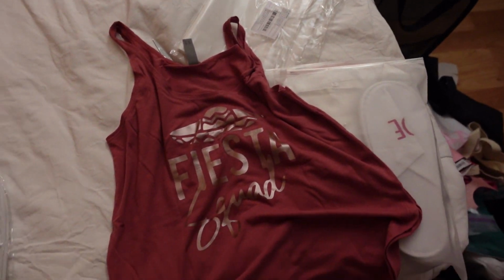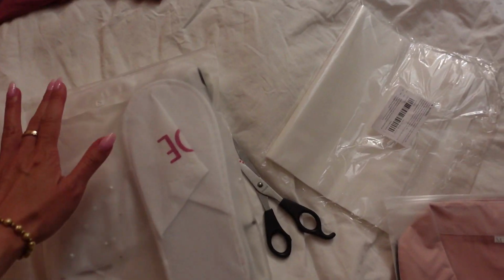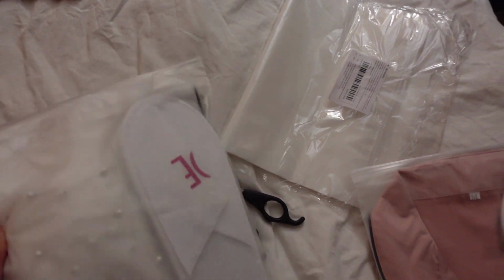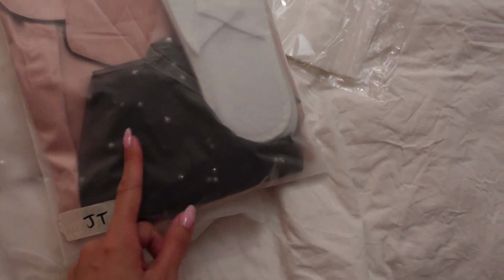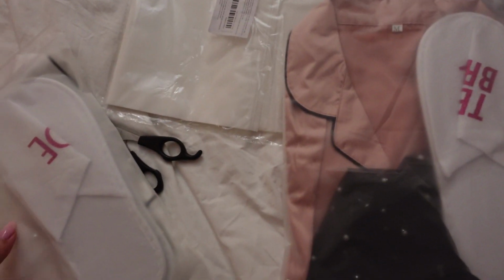All right, so we have the t-shirts, I mean the tank tops. It says the Fiesta Squad. This is all the different sizes, and I'm trying to take everything apart and put it all in here. So I did the bride already. Her PJs are on here, her t-shirt, and her swimwear cover-up, with pearls, and then slippers that say bride. And then mine is in here with the black pearls and pink rose gold PJs, and it says team bride. So that's what I'm doing today.